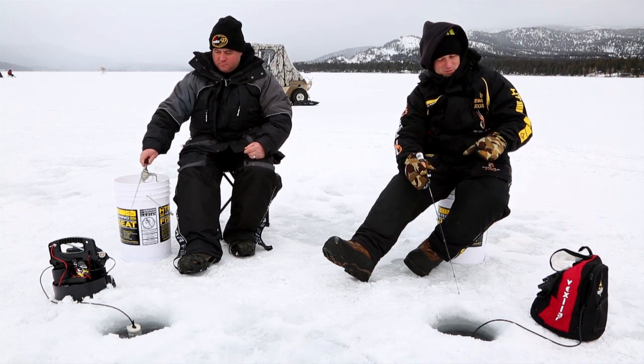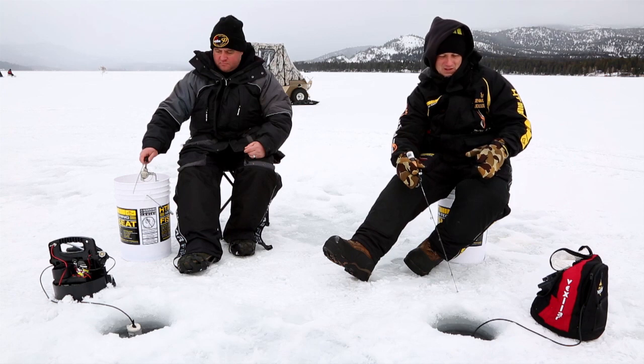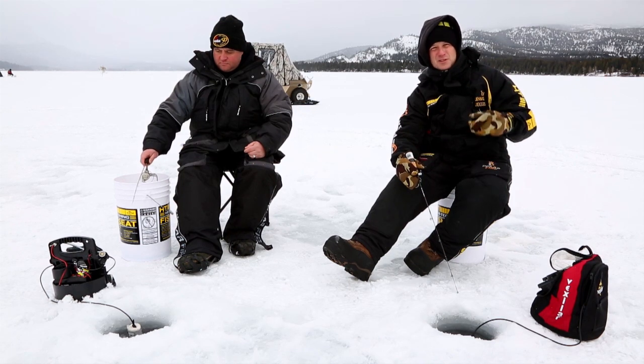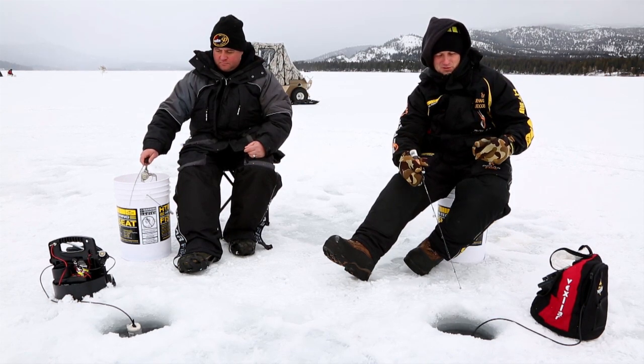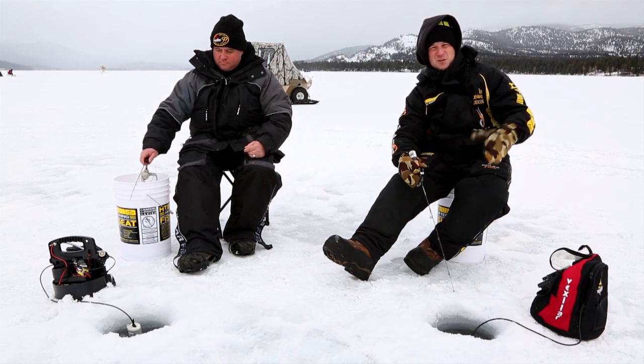And I'm feeling bites, and this system is perfect actually in this depth of water for getting a good hook set. However, it is a little difficult to actually detect all of the strikes because the rod, as a light action, is just a little bit stiffer than some of these other systems.